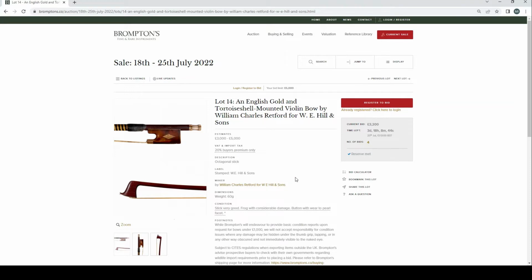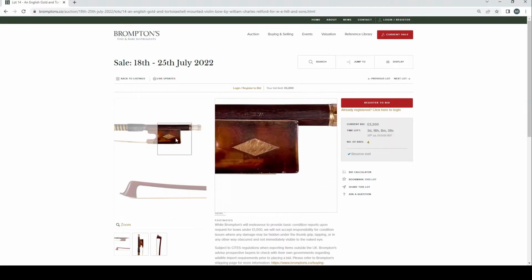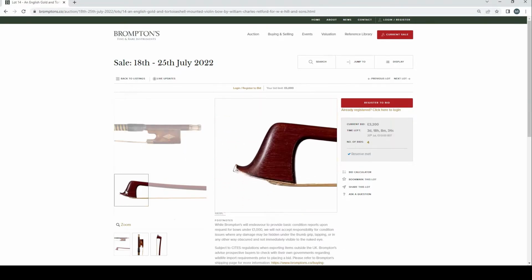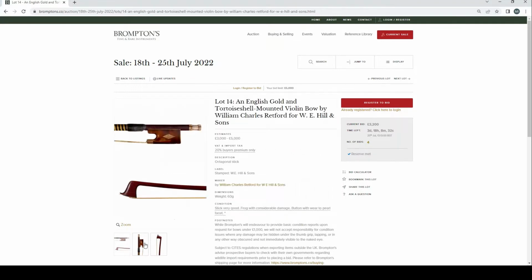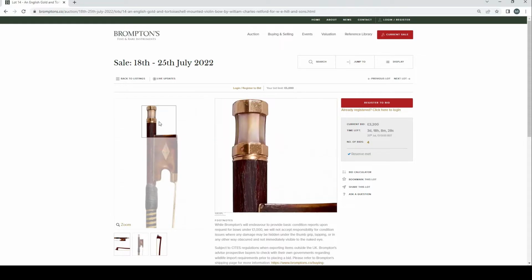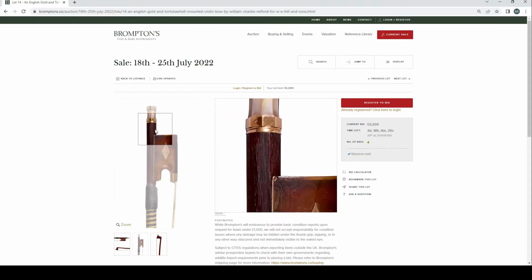60 grams, stick very good, frog with considerable damage, button with wear to pearl facet. I think these tortoiseshell frogs are very prone to cracking and things like that, unfortunately. So you can see the damage, the wear to the pearl.